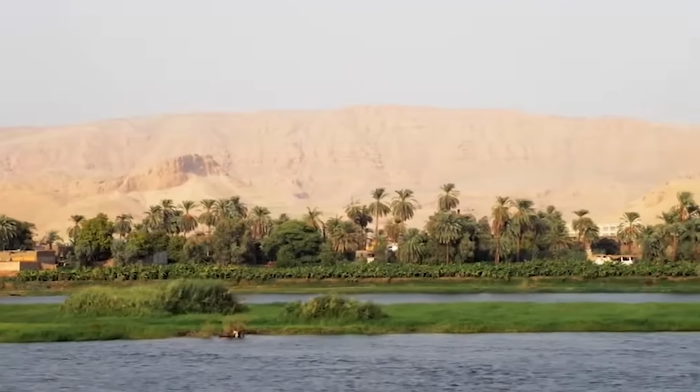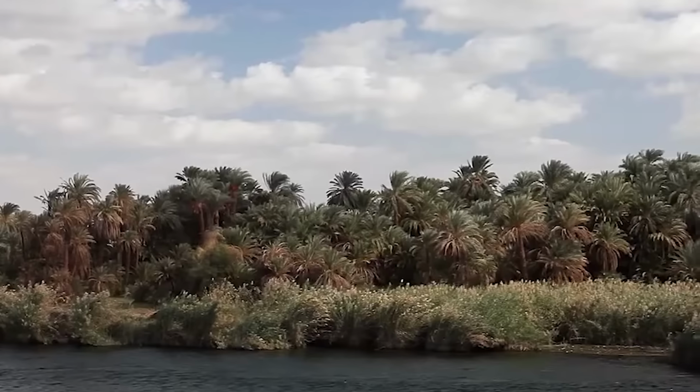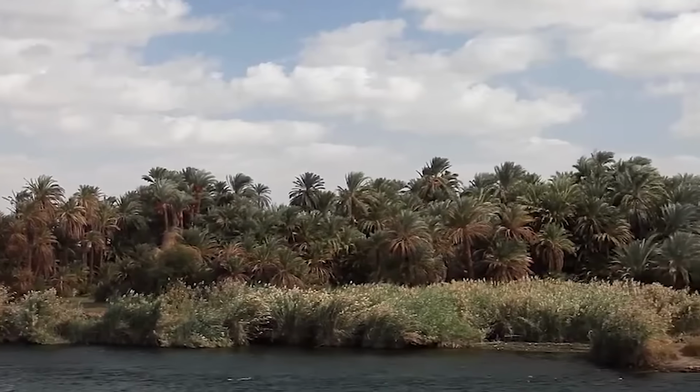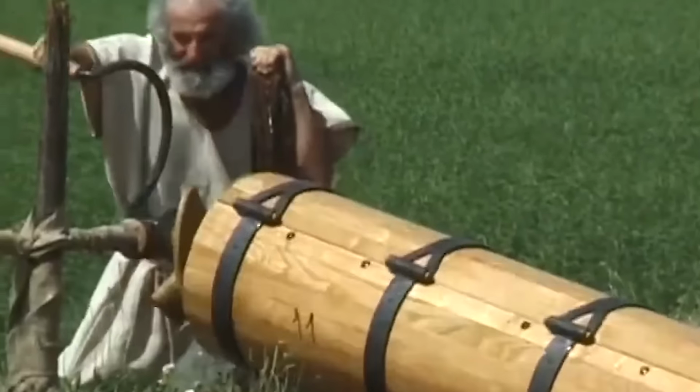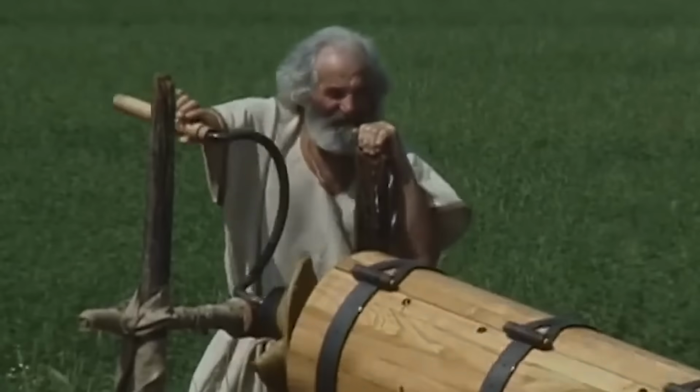Basically, this mechanism is a way to move water from lower-lying water bodies into irrigation channels. Archimedes is credited with its invention. It's interesting that it was only a few decades ago that people started using it to generate energy, even though it could have been done way earlier.